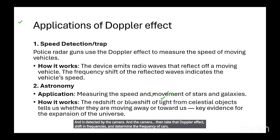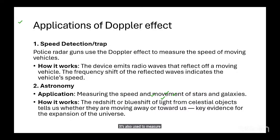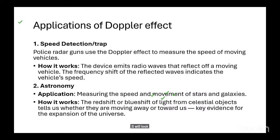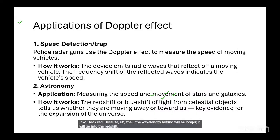It's also used to measure the speed of stars. If a star moves away from the Earth at a certain speed, it will look red because the wavelength behind will be longer. It will go into the red shift.